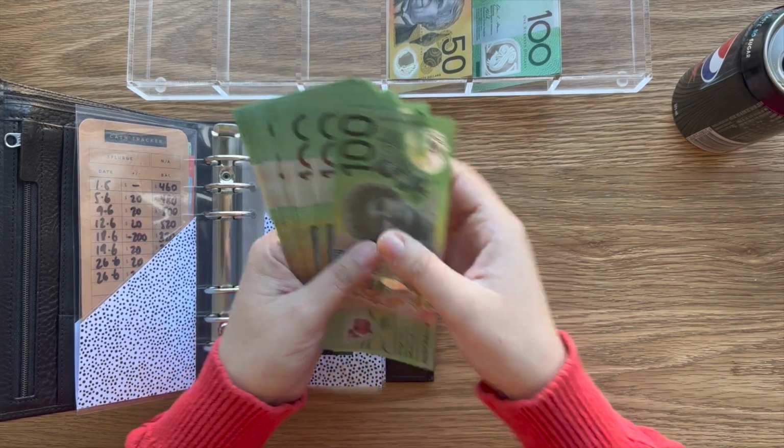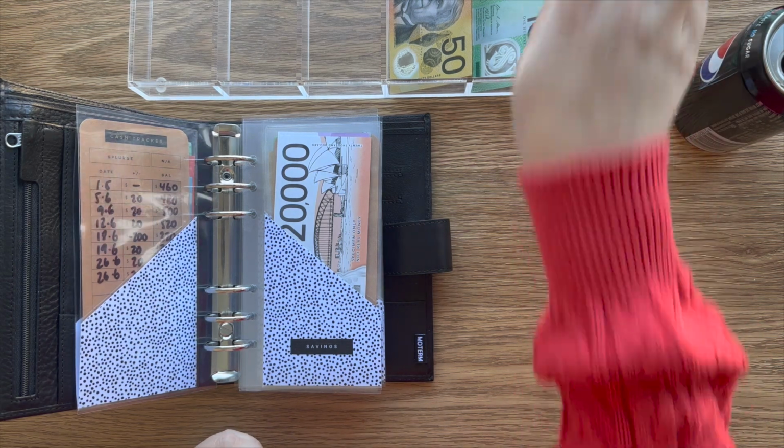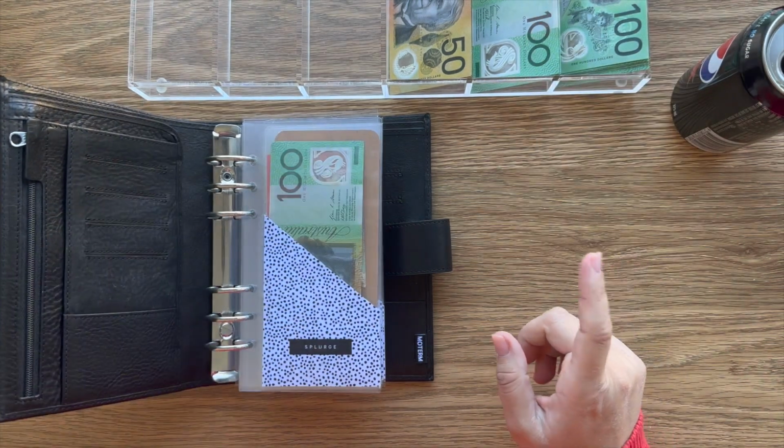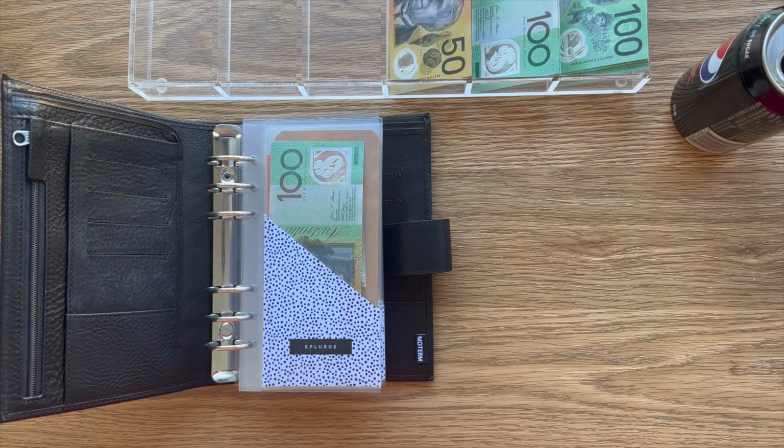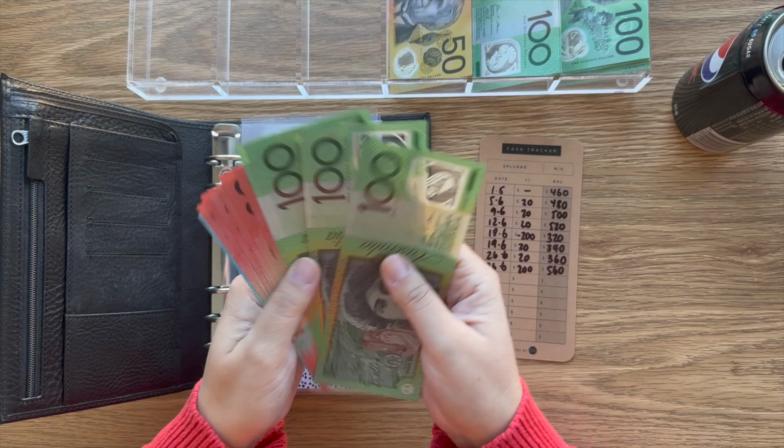I do have an extra 1,000 off to the side here. So what I'll do is I will put that there. And if I need to use that, I will. That is just in case I don't have enough hundreds, because I never seem to do this right. I never seem to prepare for this.